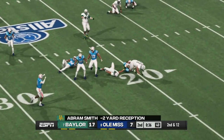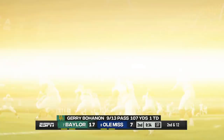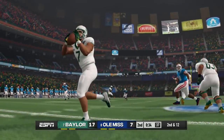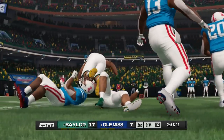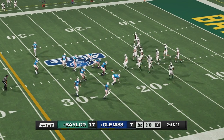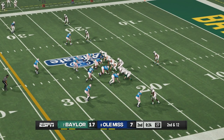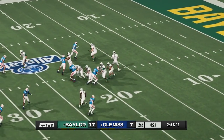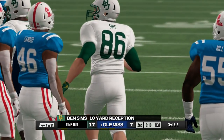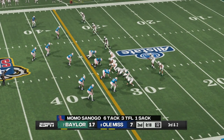Zips it to the back. They'll bring him down for a loss on the play. From their own 22-yard line. Second down. Fires quickly to the tight end, and he's taken down at the 32-yard line. You know what? After a play like that, I wouldn't be the least bit surprised if they went to the air again.